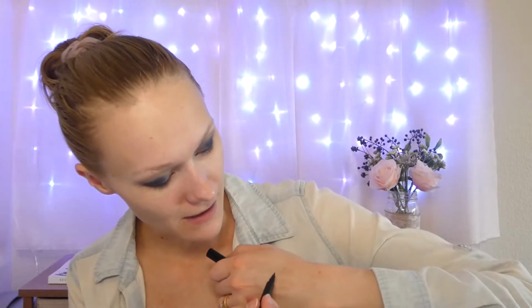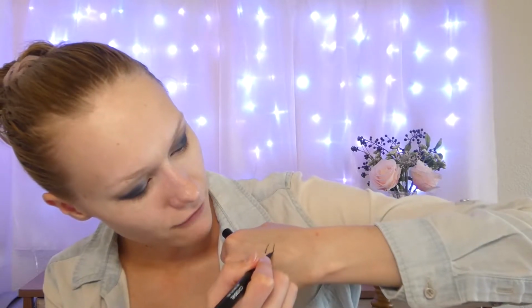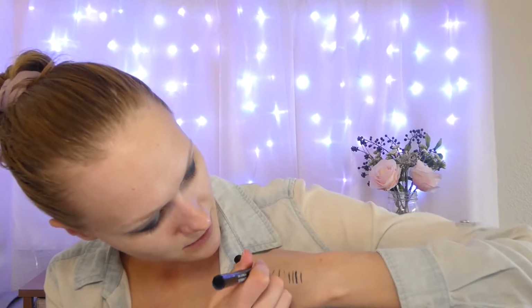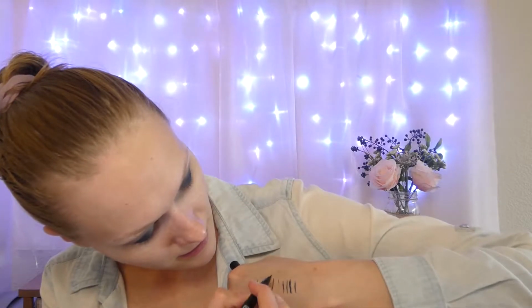However, it did not necessarily apply as quick as I hoped for it to be. When I was testing it out here on my hand, at first it was coming out nice and black, but it seems to be already not coming out as swiftly. It doesn't have a shake or anything, but it seems that it kind of dried out on the tip a little quicker than some. So it did take a little bit of time to actually get the product on the eyelid, but it still looks really pretty. It wasn't uncomfortable or anything to apply. It just took a couple of strokes to actually get the product to show up.